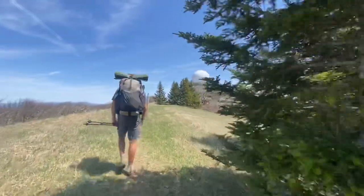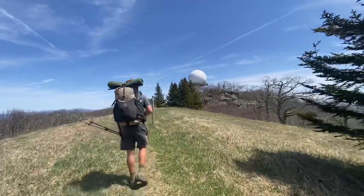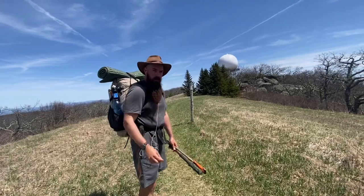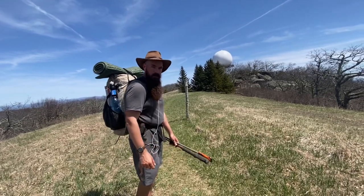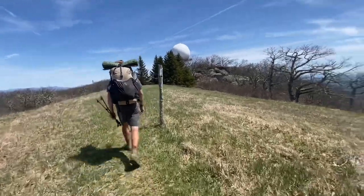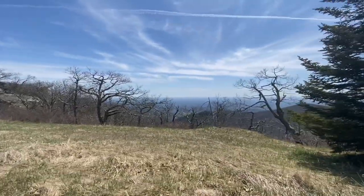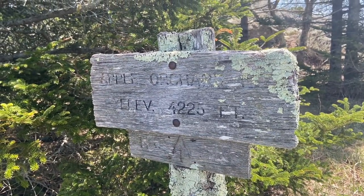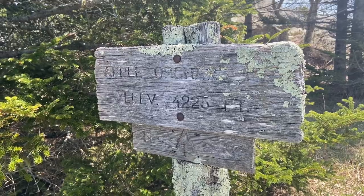All right, made it to the top of this. A lot of uphill today. Is it called Apple Orchard Mountain? I think so, yeah. Heading to the guillotine. Going to the guillotine, woohoo. Oh, nice to get up here, have a little views. Apple Orchard, elevation 4,225 feet.